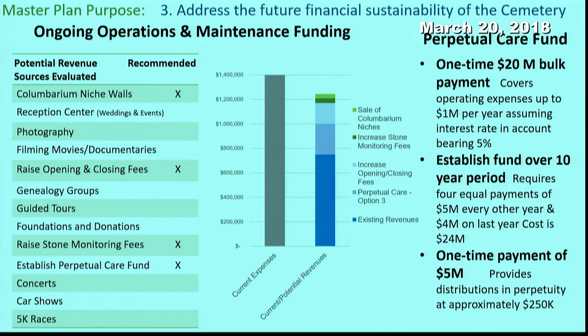Okay, master plan purpose number 3 is to address the future financial sustainability of the cemetery. And this is broken up into 2 parts. The first part here is ongoing operations and maintenance funding. And there were 4 recommendations that came out of the master plan: the columbarium niche walls, to raise opening and closing fees, to raise stone monitoring fees, and to establish a perpetual care fund.